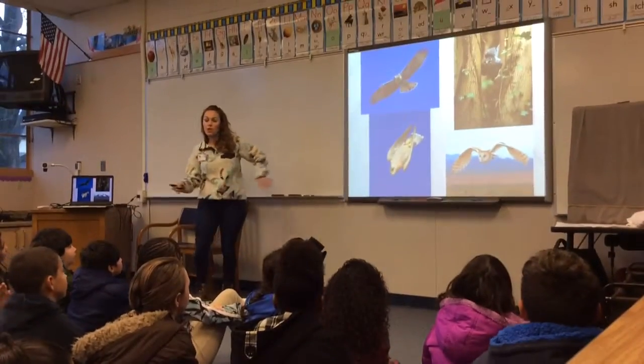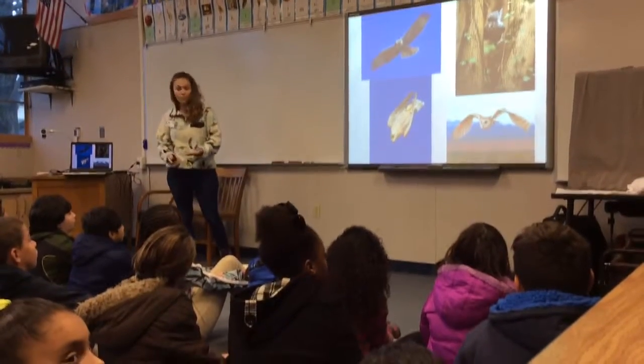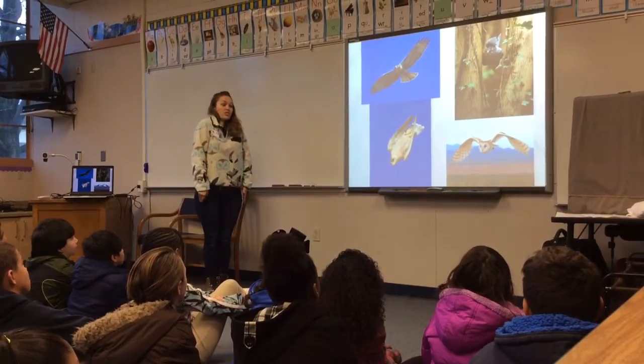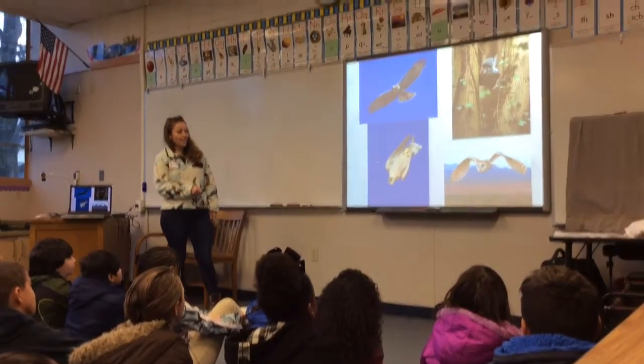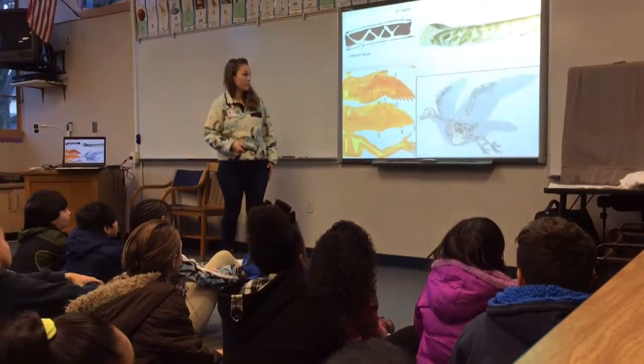So they can do some incredible things because they need to maneuver to get there. And so here's some of them in action. Soaring, going right in between the trees, flying quietly, or even diving in the air. So pretty incredible animals.